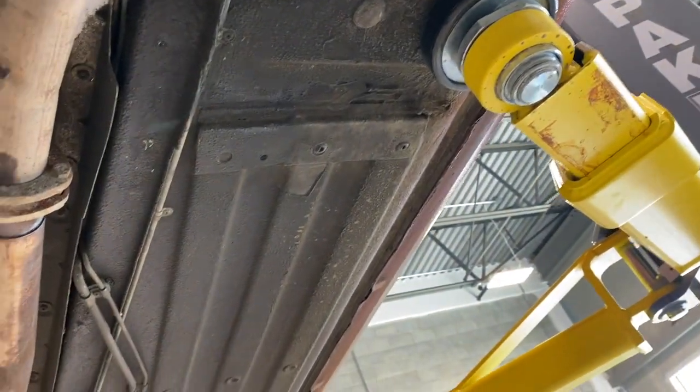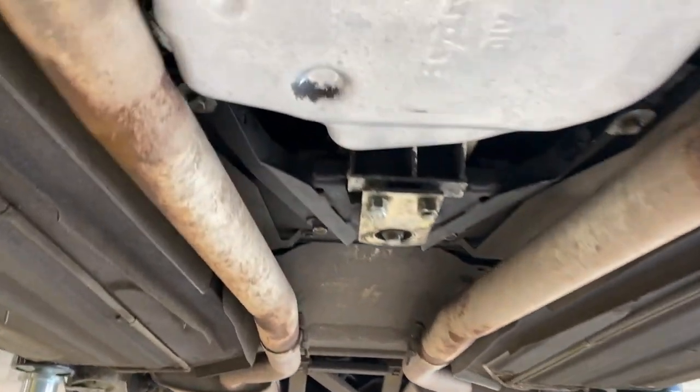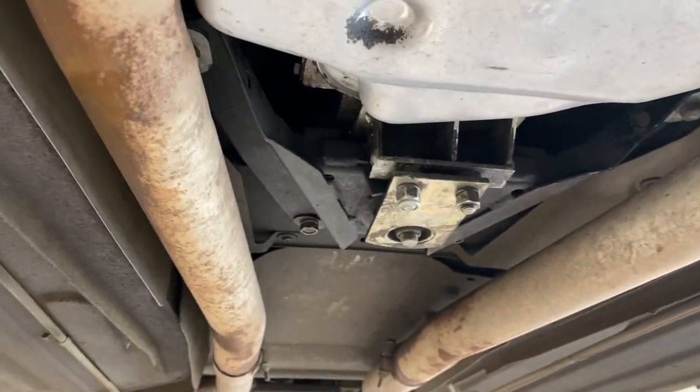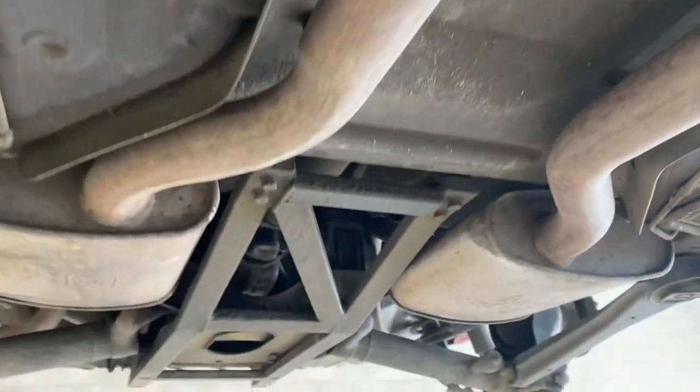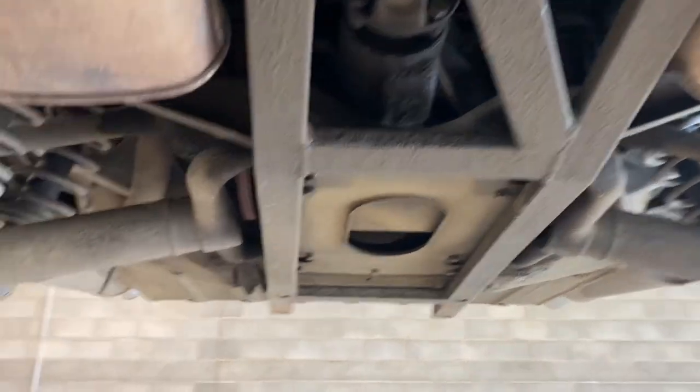The floor pans are undamaged, and they look excellent. And all the fasteners are unrusty throughout the car. Exhaust looks a little bit secondhand, but there's no soft metal and there's no holes in it.